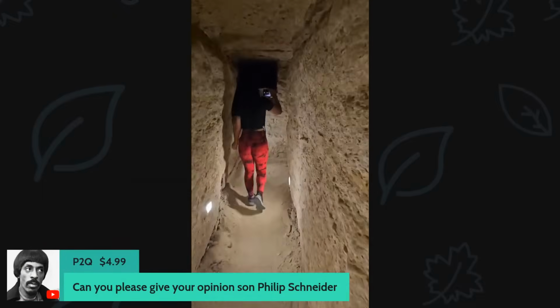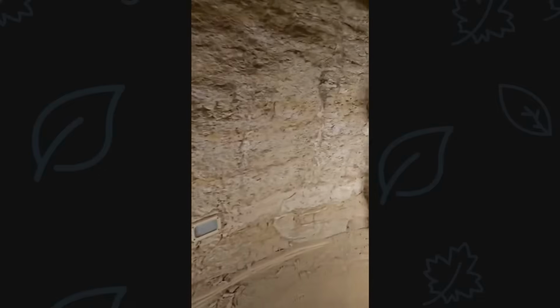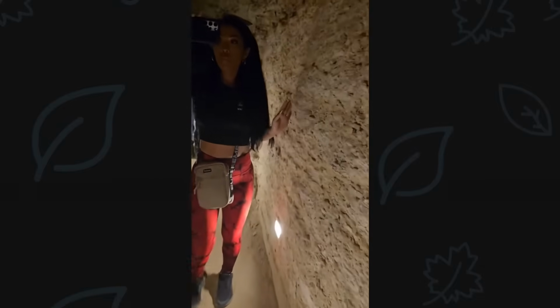We're hiking in the Step Pyramid at Saqqara. Wow.